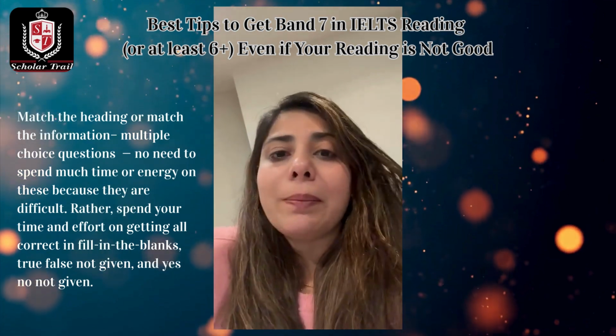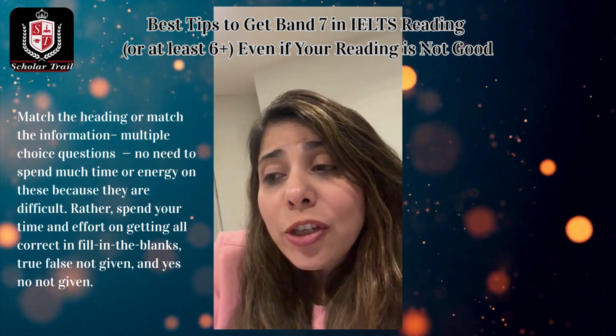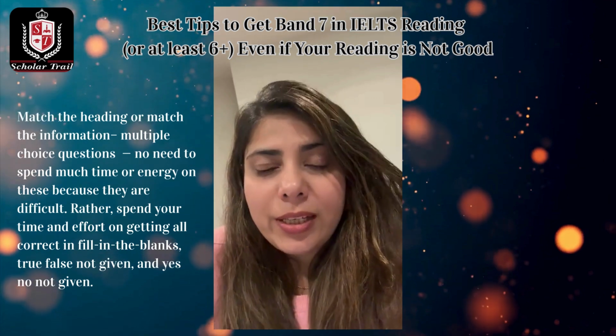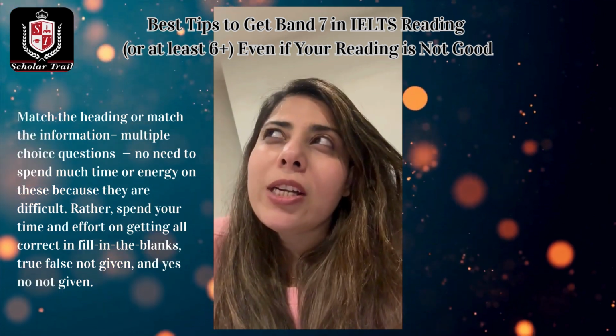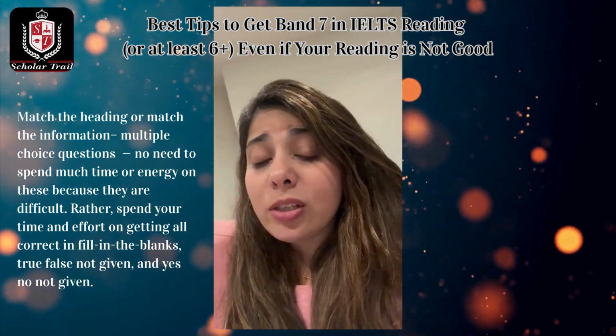Okay, last thing. If you're not good at match the headings, match the information is still easier compared to match the headings. So when you're practicing, this is a third tip anyway, to get band 7, let's say. How many questions would you get of match the information? Approximately 5-6 questions. So there are subcategories as well.